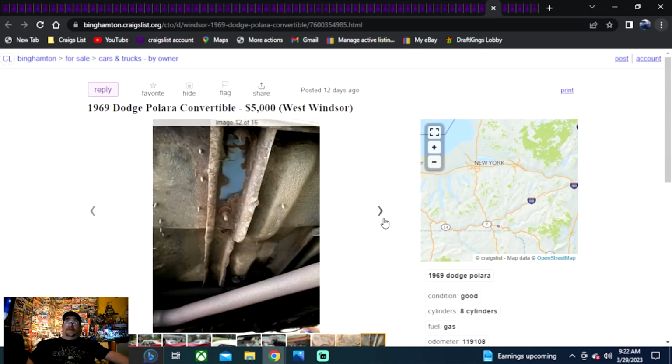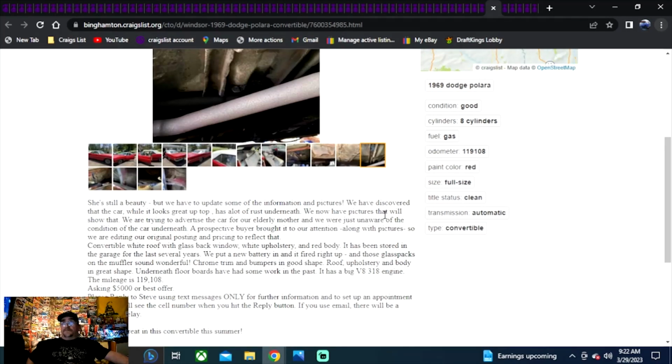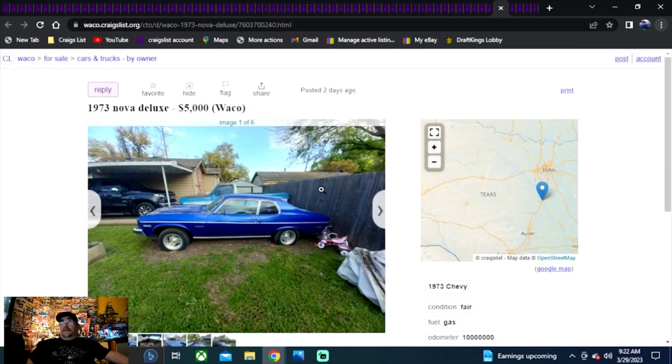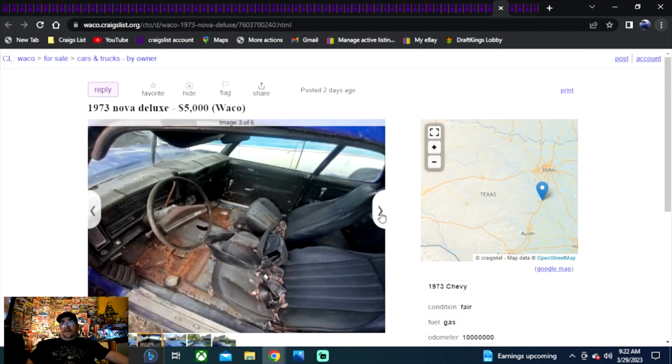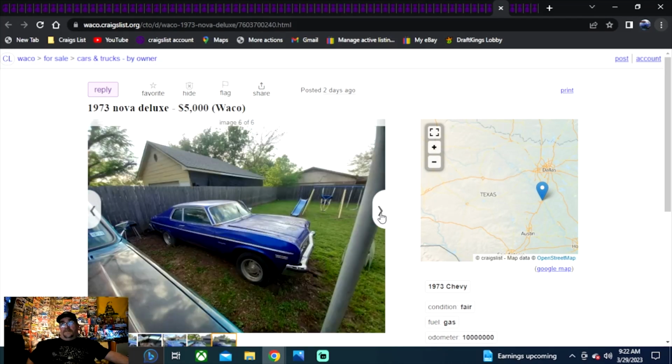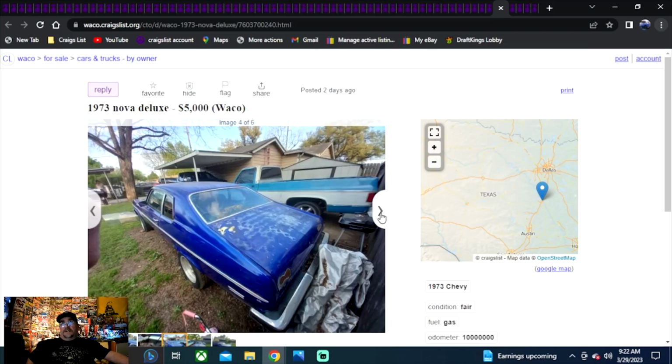I'm digging it, man. $5 grand, 12 days ago. What kind of engine we got in there in this? 318, so I don't like the little engine in it. Gonna be Waco, Texas here, 1973 Nova Deluxe. I don't think this is a hatchback. Got some 80s wheels on it that really look rough. No carpet, big ugly bumpers, and not a hatchback.